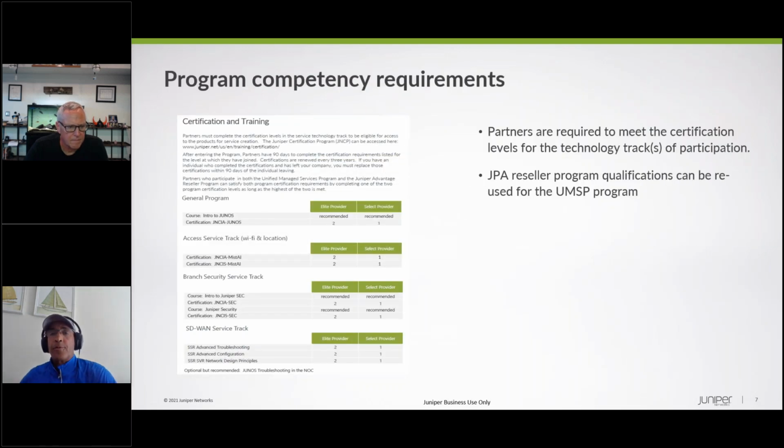We do have minimum certification requirements. They only apply to the technology tracks that you choose. So in other words, if you choose to do just access as a service, that's wired and wireless, you would only have to complete the certifications that map to that technology track. If you choose all four, then you have to go down the list. But the nice thing is that all of your certifications that you've done within the Reseller Advantage program are transferable to the uMSP cert requirement fields as well. And so we can work with you guys on that as well.